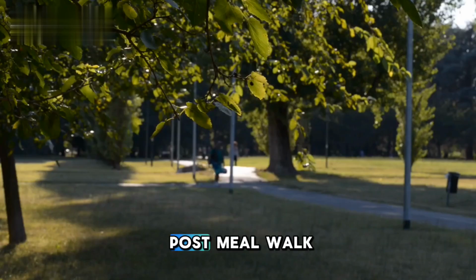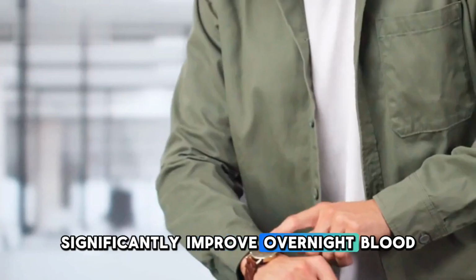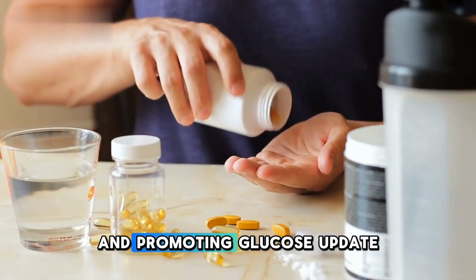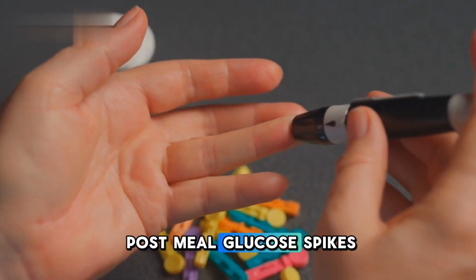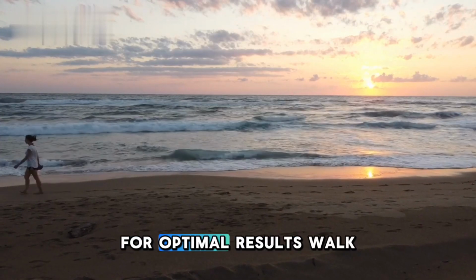3. Take a short post-meal walk. Taking a short post-meal walk can significantly improve overnight blood sugar stability. Light physical activity after meals helps reduce blood glucose levels by enhancing insulin sensitivity and promoting glucose uptake by muscles. A 10 to 30-minute walk after dinner aids digestion and prevents post-meal glucose spikes, resulting in more stable blood sugar levels during sleep.